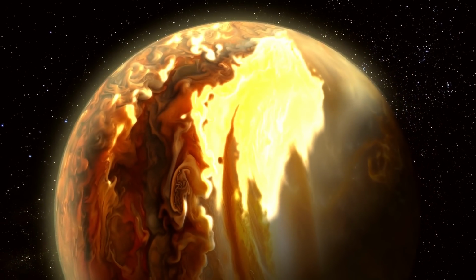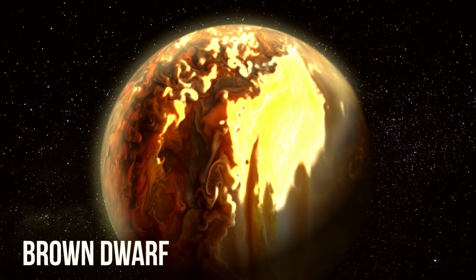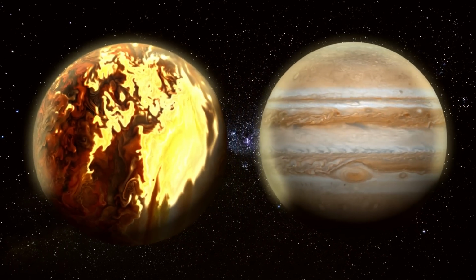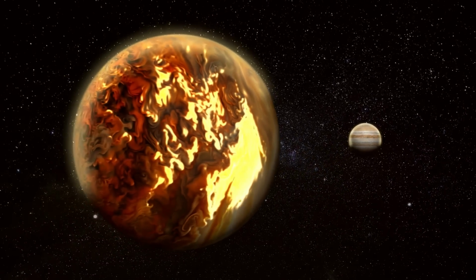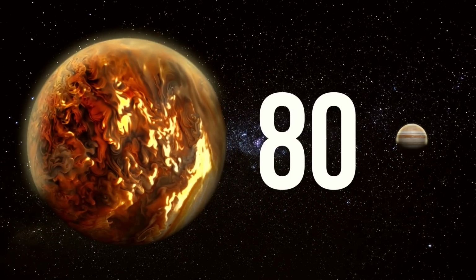And this weirdo falls somewhere in between, since we consider it a brown dwarf. It's a special type of big, gaseous protostar. Brown dwarfs are usually like Jupiter in terms of their atmosphere, but they are much larger in size, about 13 to 80 times. If a brown dwarf has more than 80 times the mass of Jupiter, it can start burning regular hydrogen, just like a star. That's what usually makes stars shine brightly.